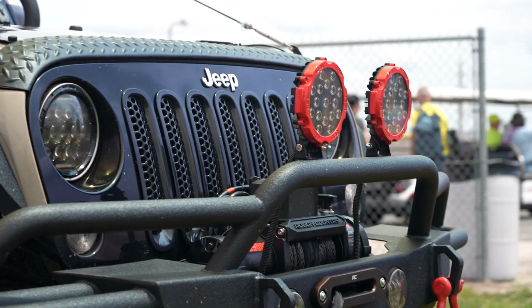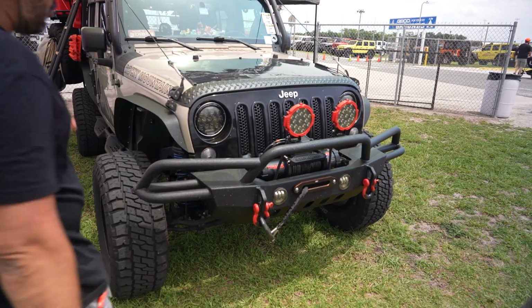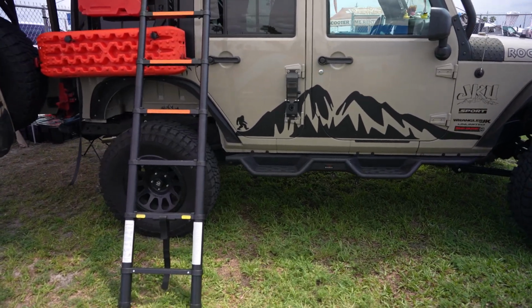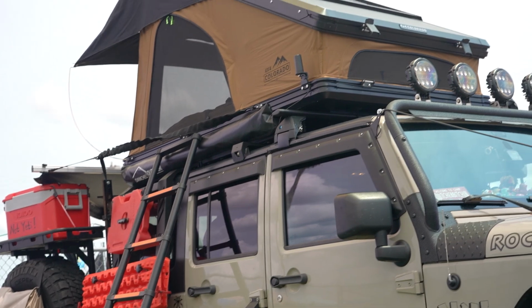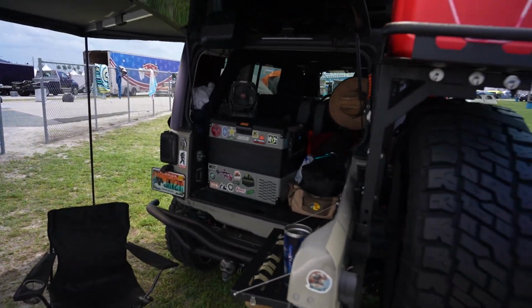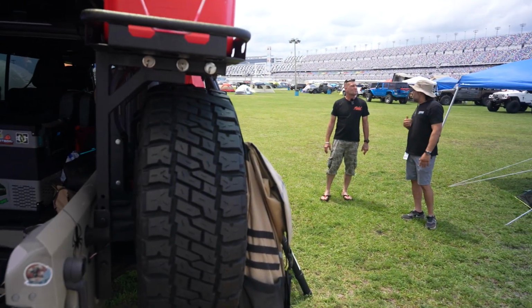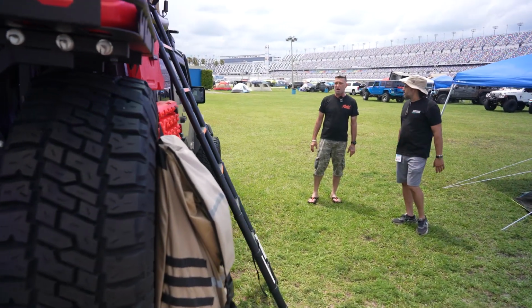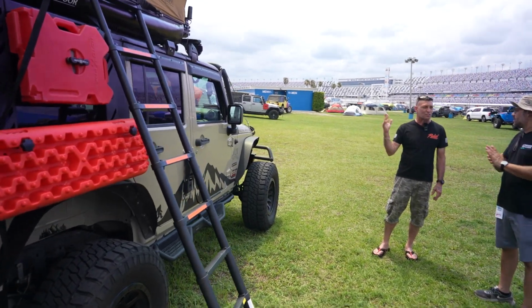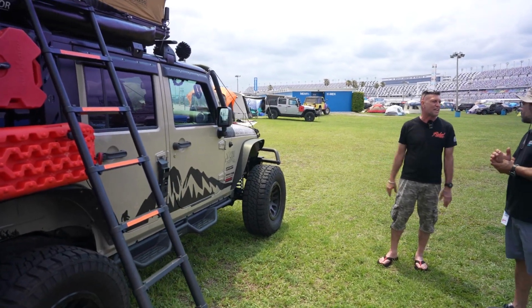So you got a big brush guard and some lighting out here in the front, the rock guards and some steps. I think what's really the most striking thing is the tent on top. You look very self-contained. I mean, you got your cooler, you got your sleeping, you got lighting. I heard you say in the beginning you have a refrigerator on board as well. Power inverter, I have portable water. Basically, I can go out for 7 days and not have to do anything but put gas in it.